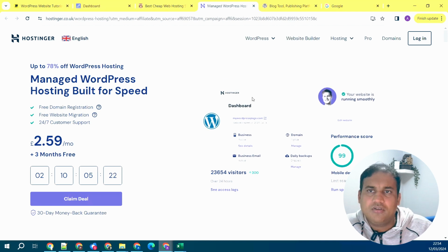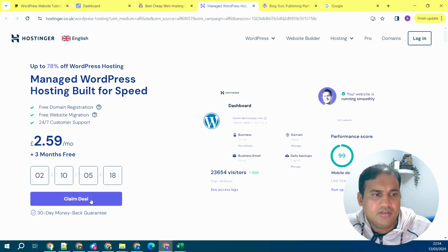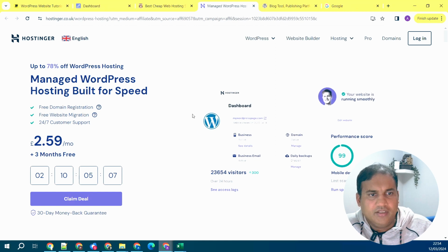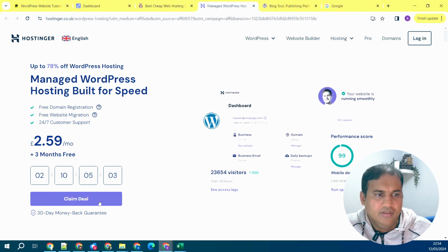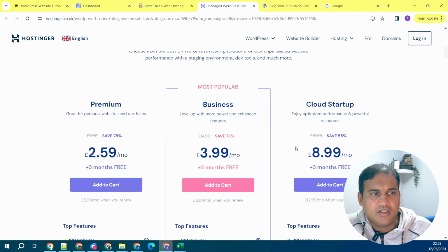They do have a lot of discount as well. Currently it is costing me $2.59 per month. You can see in this you will get a free domain registration, free website migration. We are not migrating it, we are creating it, and they already have a WordPress symbol, so you can understand how popular it is. What you have to do is click on claim deal, and you will see there are a couple of plans.